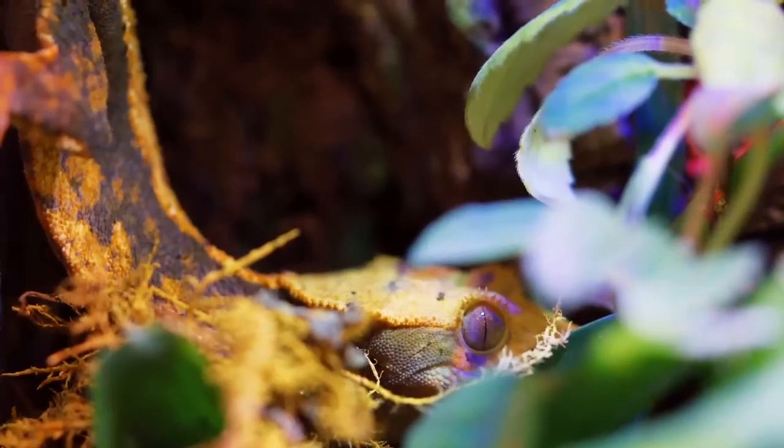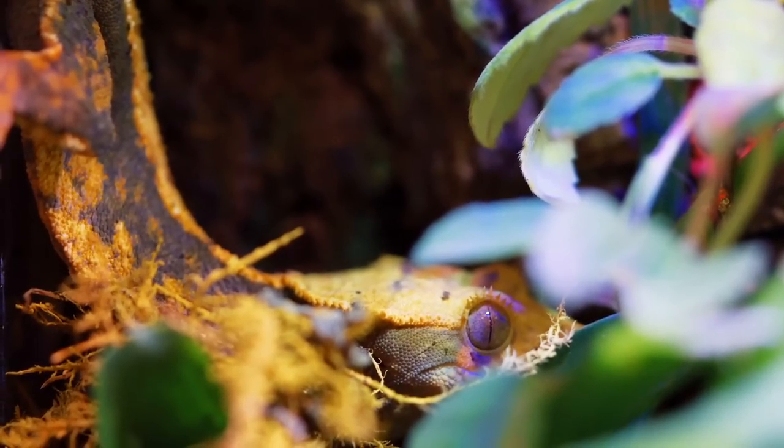Okay, coming back. Oh, wrong one. There is a crested gecko. Here we go. That's the right one.